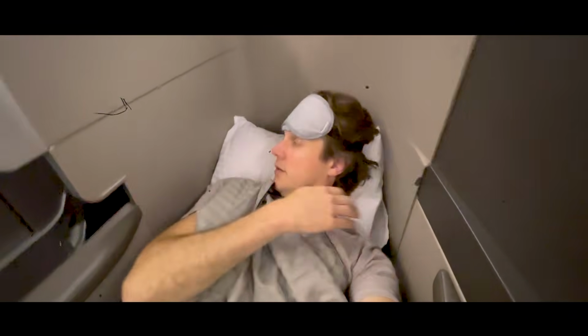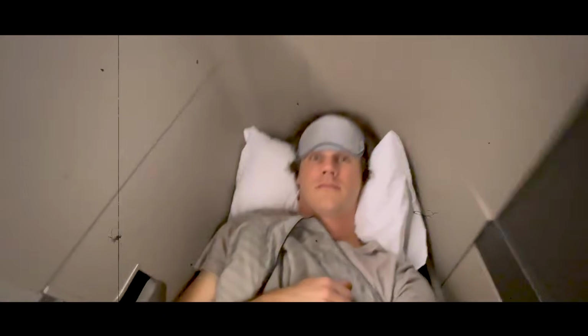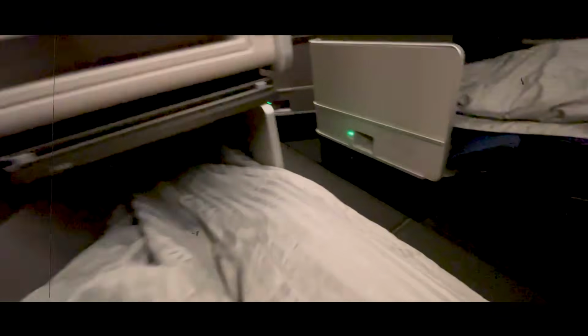So you can see the seats go down flat. They're a little bit narrower than they would be on the 777. I did not have meal service on this flight because, as you saw, I ate in the lounge. So, I thought it was a little bit narrow. I thought the seat was a little bit shallower. So my head was kind of right back in that little cavern area.